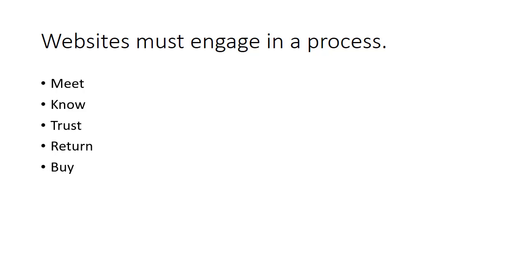Once they have decided, they buy. Now there are tricks we can do to influence them to buy sooner, but at the end of the day, I believe that websites should be a promotion tool and not a sales tool. So they engage with the customer, and the customer will then decide when and what they wish to purchase.